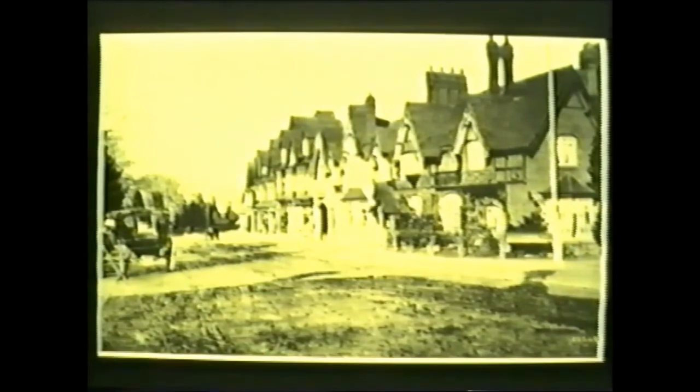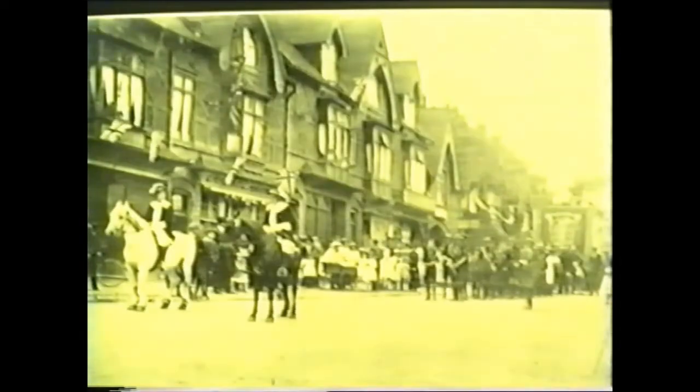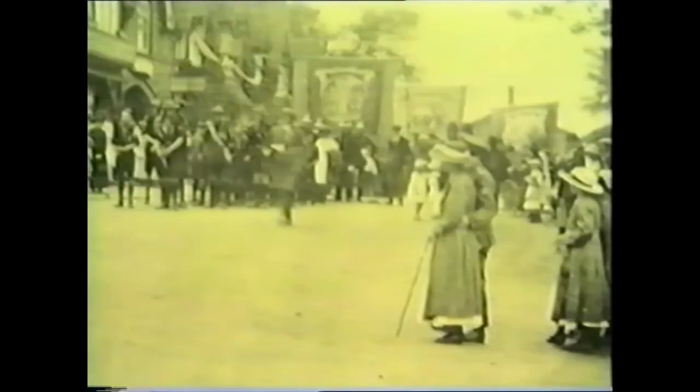Adjoining Knowle is Dorridge, just a hamlet until the station opened in 1878. This is Station Approach, opposite the Forest Hotel. This parade took place in Dorridge in 1919, the year after the end of the First World War. Notice the gentleman in uniform, obviously glad to have returned home safely.